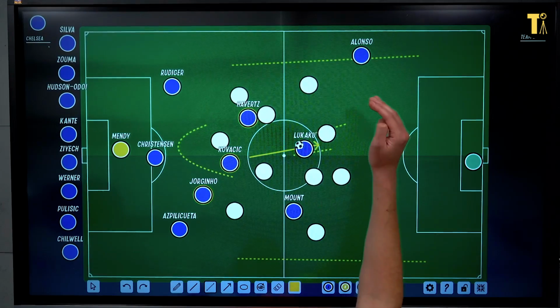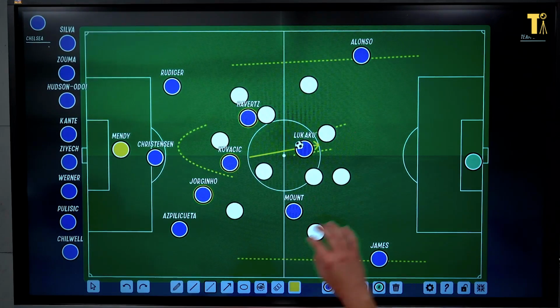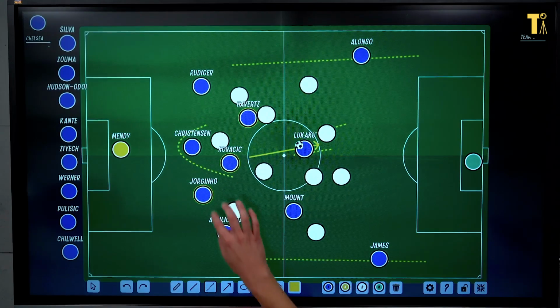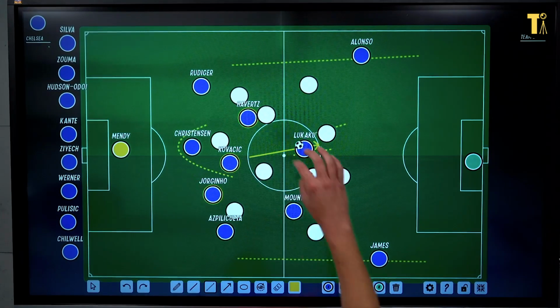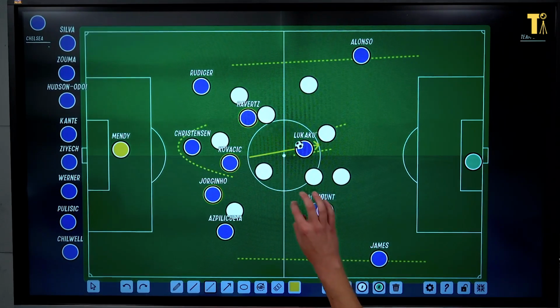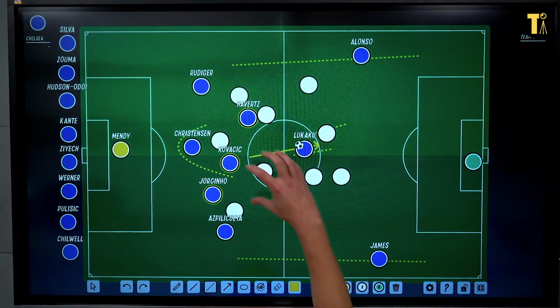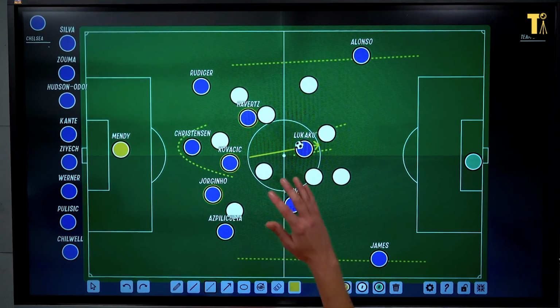Havertz, who was a wide forward a minute ago, now he's suddenly a midfielder. You've got Rudiger can push up here. Christensen can push up. Azpilicueta can push up as well. Jorginho will protect this. And then Mount will also be able to help out with the attack. You've got your width straight away. You're still squashed in the middle. If there's a turnover, they've still got the middle of the pitch protected. That's the most important bit.